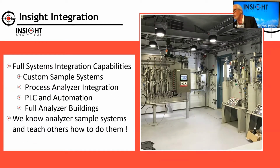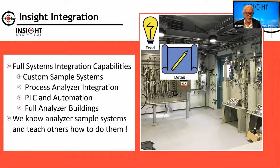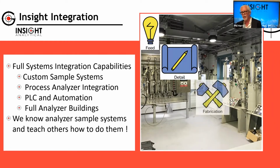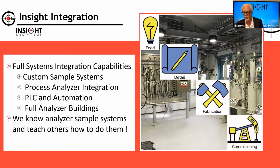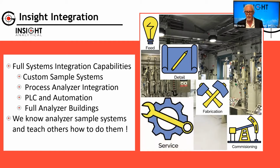We have the full capabilities for systems integration, everything from custom designed sample systems to integrating process analyzers, to doing the PLC and automation side of things, to doing full analyzer buildings. We'll take on these projects right from the front-end engineering design perspective. We'll assist in FEED specifically for analyzers, though. We don't do anything related to process vessels and the like. All of our work is related to analytical measurements, either grab sampling or online process analyzers. We'll go from FEED through detailed engineering design, fabrication, and field commissioning, and imperative to us is the ability to service all of our equipment.